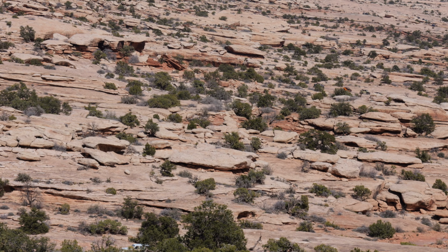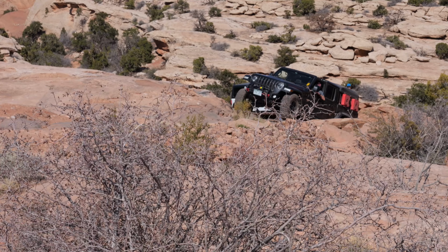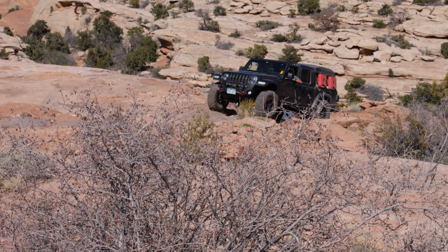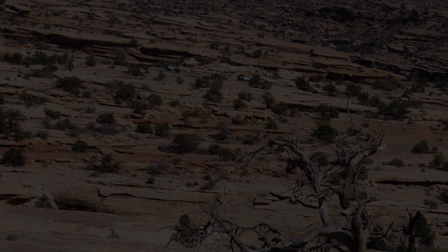With the Colorado River glistening in the background, the beautiful red slick rock, arches, the cliffs, Golden Spike really is one of the best trails in Moab, if not the best trail in Moab. So if you're lucky enough, take the opportunity and go experience this trail for yourself. Be safe.